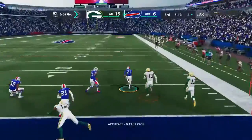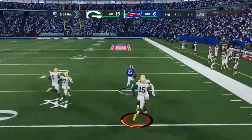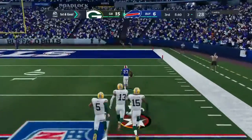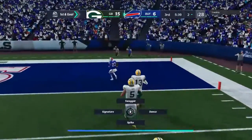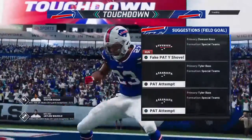And now this is intercepted. My goodness. Picked off with great anticipation. He's at the 50, 30, 20. And he is going to score. It's a pick-6 and a Bills touchdown.